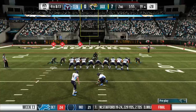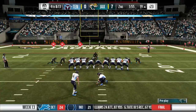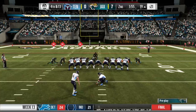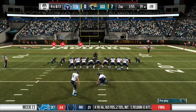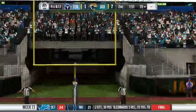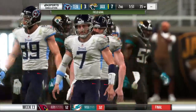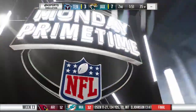For the second time tonight, this field goal unit comes out here. It'll be from the right hash, and it'll be a 36-yarder. And Suckup will put this one right through. Suckup. But still trailing, it's 7-3.